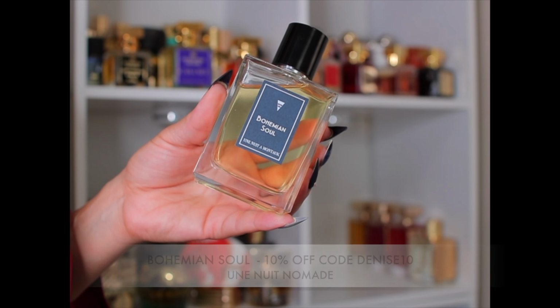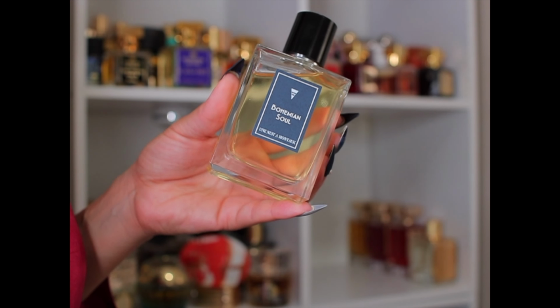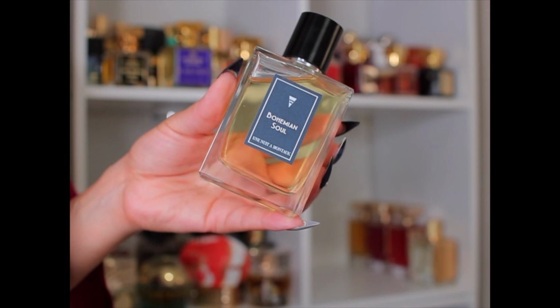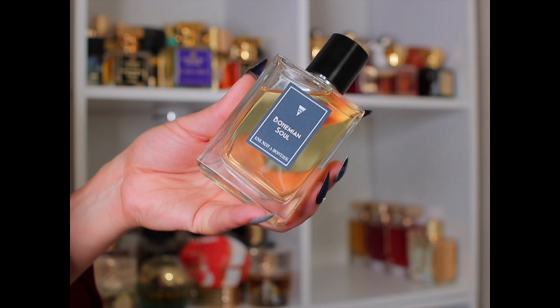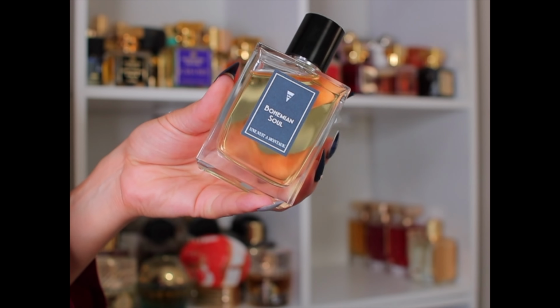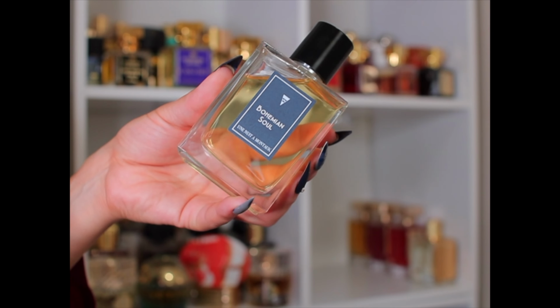So now for my Un Nuit Nomade collection, I actually really enjoy this house. I did a whole house review, and I'll leave that link for you guys. But definitely pay attention here because there were some changes from that. So this is Bohemian Soul, and when I first smelled Bohemian Soul, I got the most beautiful lime citrusy fragrance that just went off into a clean direction.